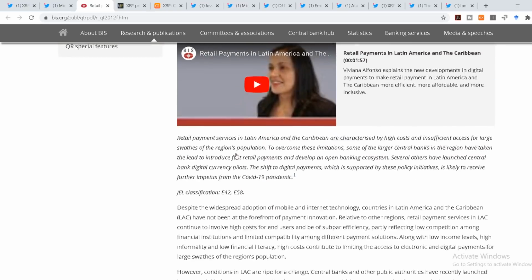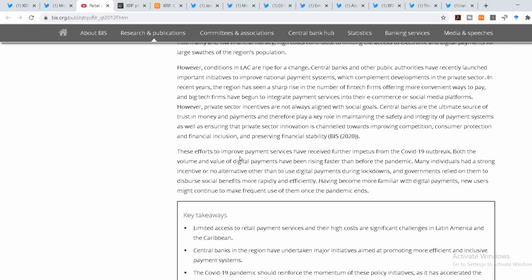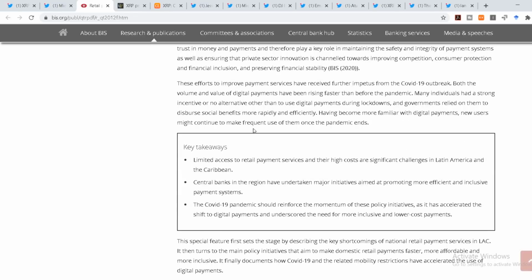So what are they looking for? The future is the question, right? So the takeaway here is the current pandemic has a lot to do. If you read the last bullet point here, the COVID-19 pandemic should reinforce the momentum of these policy initiatives as it has accelerated the shift to digital payments and underscored the need for more inclusive and lower cost payments.